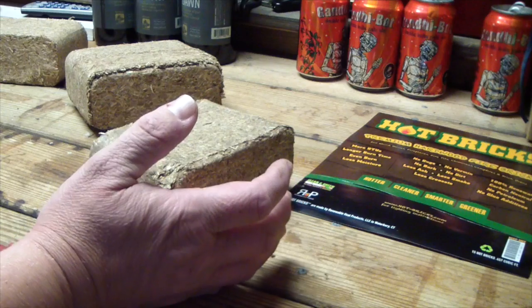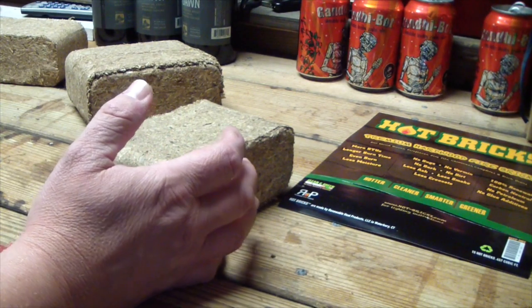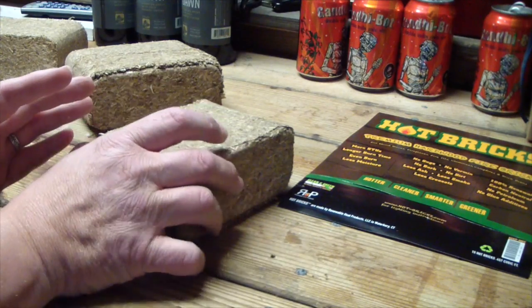If you go onto their website, it gives you hints on how to start them, the best way to do them. You don't want to pack them super tight. And I've definitely learned over a few seasons, you really got to let them get going. The first couple that you put in, I always start them like this.